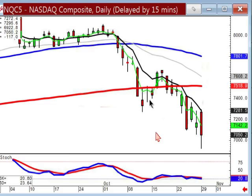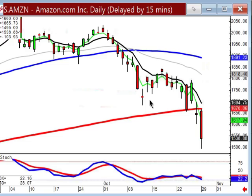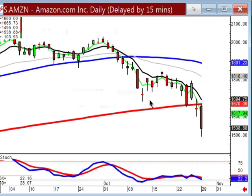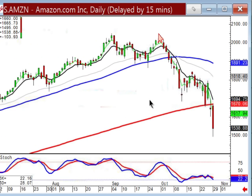Okay, same scenario on the NASDAQ. Now, the NASDAQ is getting beat up. I'm going to skip right to what I call the biggies. These are the stocks that are getting beat up bad. Amazon. These are the stocks that have been in the forefront for the last X number of years. But as you can see, Amazon has pretty much lost 20% of its value since it reached a peak up here.